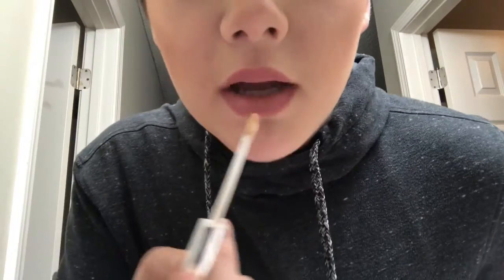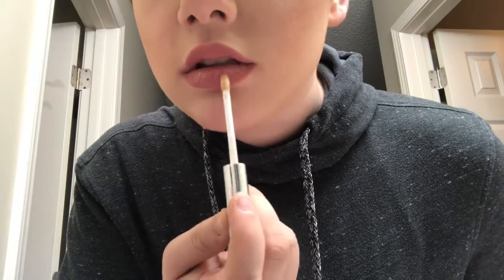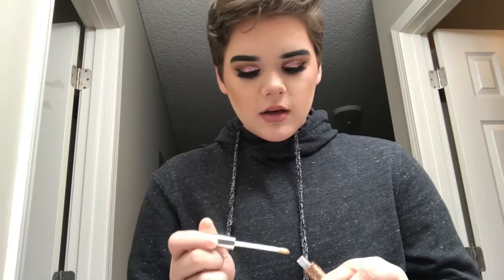The first couple swipes, you can see that it's a little sparse, but I think maybe that is the point. I mean, it is taking a lot more for me to get it on. But again, it's a glitter gloss. Sometimes it's really difficult to get those kind of things on. I'm not going to give him too much grief about that. We're going to go back in with the second dip and see how that goes.